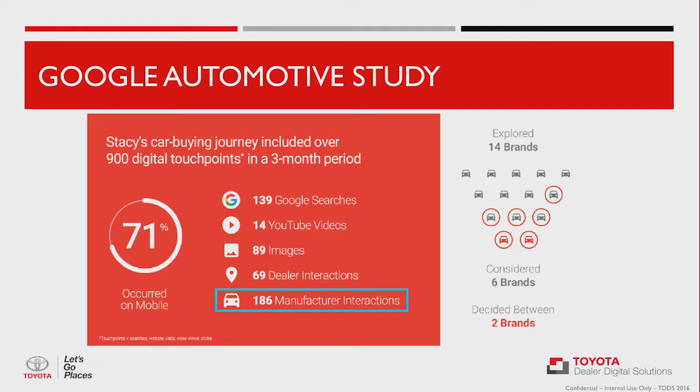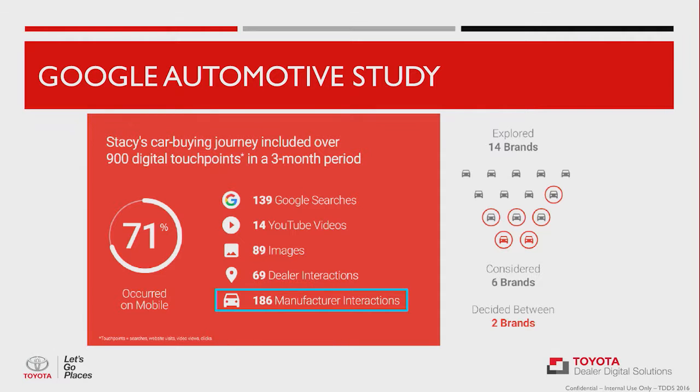I absolutely love this study. They tracked a car buyer over her experience and found that there were over 900 digital touch points. It's astonishing, but the one area that stood out to me is the 186 manufacturer interactions. This goes to show that customers are going on BUYATOYOTA and Toyota.com at a very high rate, and we've seen leads from those sources for a long time. 186 manufacturer interactions is not something to think lightly of, because they trust the manufacturer at a high level, so they're going to go to those websites and engage with them. I'll show you some calls to action and ways that we've tried to engage the consumer on those levels to create a better experience.